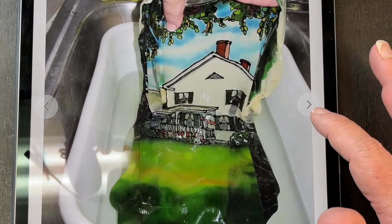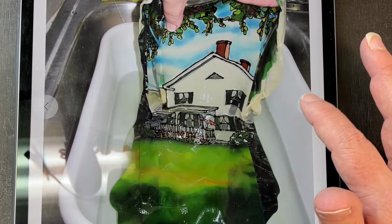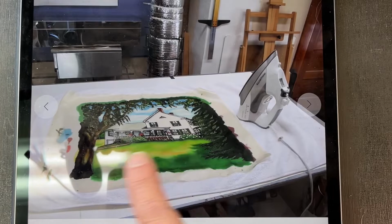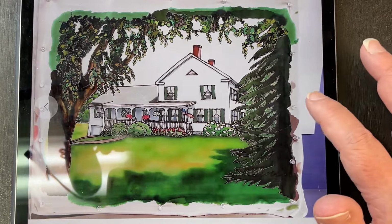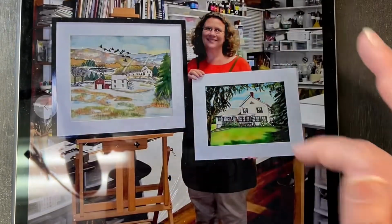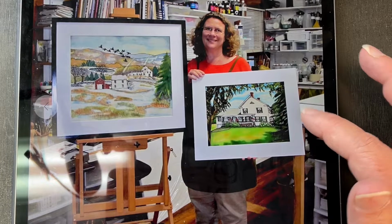And then after it comes out of the steamer the second time, it's hand washed with a little detergent to wash off the surface dye, which makes it look a little dull. And then it's hung on the line to dry. Oops. And then I iron it. And then it's done. It's all shiny and iridescent from the light reflecting off the silk. And then we used to mat them and frame them and send them off to the galleries, or in this case it was a custom order, send them off to the customer.